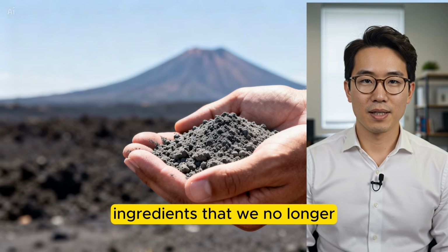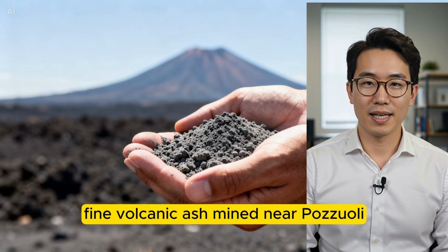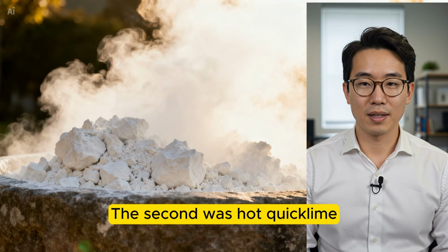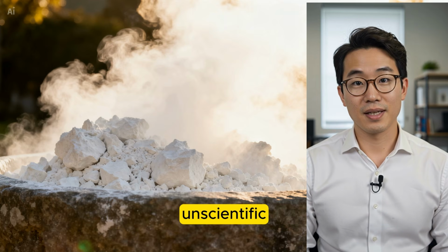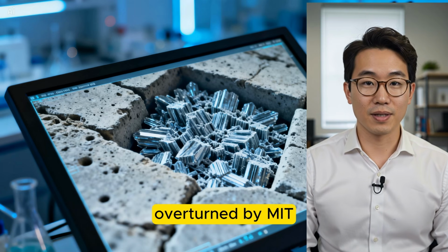The Romans had two ingredients that we no longer commonly use. The first was pozzolana, fine volcanic ash mined near Pozzuoli, just outside Naples. The second was hot quicklime, used in a way that modern textbooks had dismissed as sloppy and unscientific. For nearly 2 centuries, that was the judgment, until, as of January 2023, it was completely overturned by MIT.